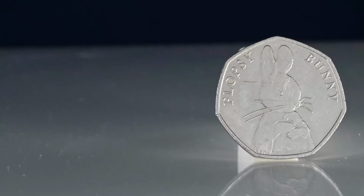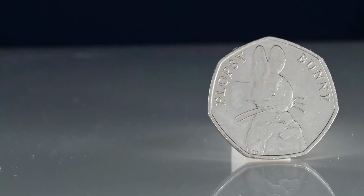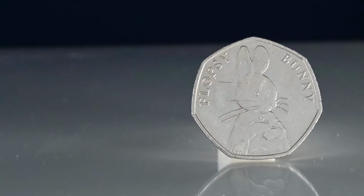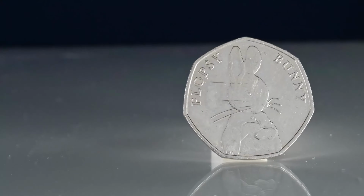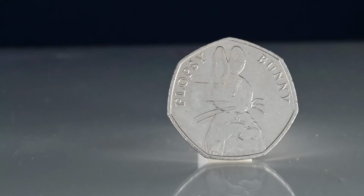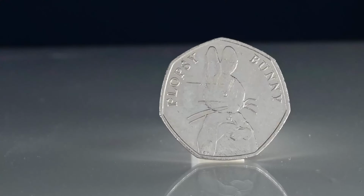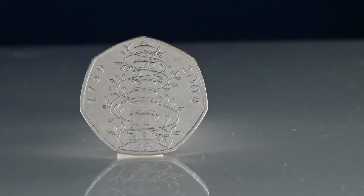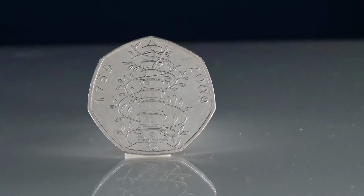Outside of the Olympic 50p's, there are plenty of other desirable commemorative coins, the top 10 from most common to the rarest being Squirrel Nutkin, the Tailor of Gloucester, WWF, Suffragettes, Jemima Puddle Duck, Sir Isaac Newton, Mrs Tittlemouse, Peter Rabbit, Flopsy Bunny, and then the rarest circulating 50p coin is Kew Gardens.